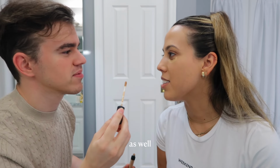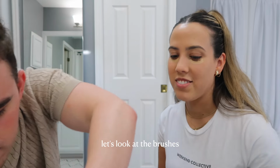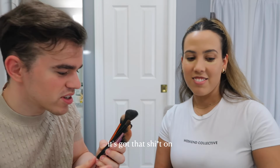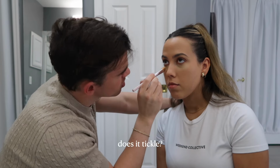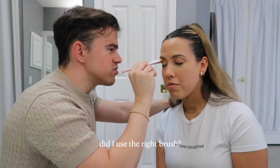Okay. Remember, you have to blend as well. Right. What brush do you use to blend it? I don't know. Let's look at the brushes. Which one looks like it's got that stuff on? Does it tickle? No. Did I use the right brush?